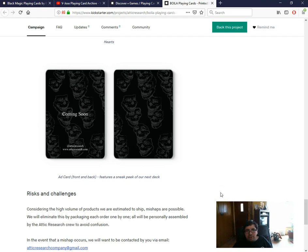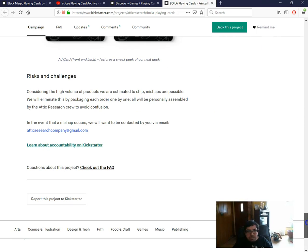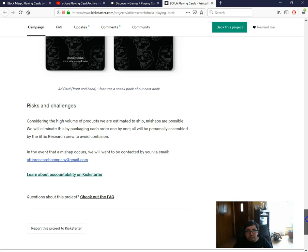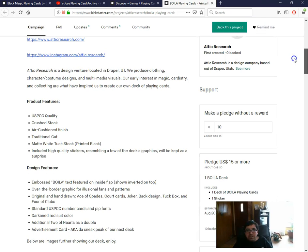This is just horrible. There's also a sneak peek of their next deck on the ad card, because everyone wants ad cards. Also, by the way, I have no interest in that deck, whatever the hell that is. And, it looks like it may fund. Yeah, absolute pass. $15 US? No. Oh wow, you get a sticker though.